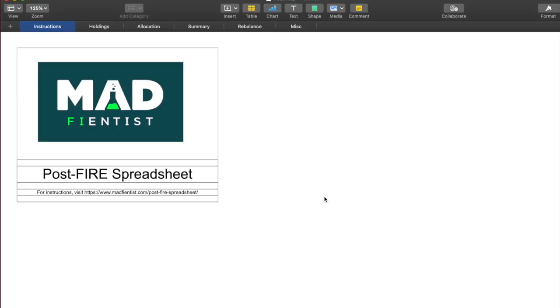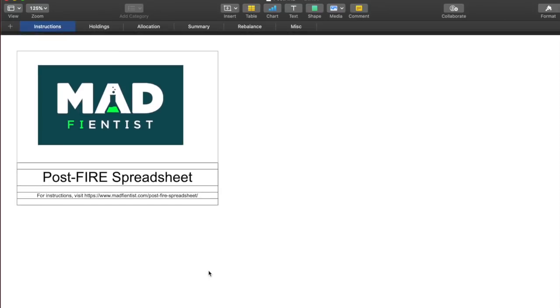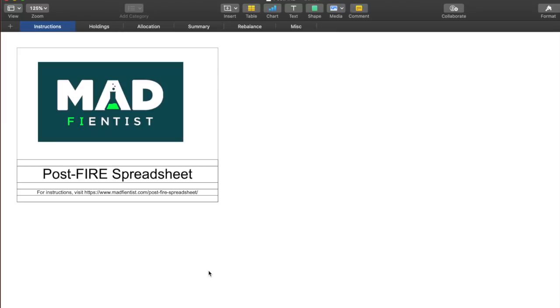So that is what I've done, and I'm calling it the PostFIRE Spreadsheet. And even though it is useful for post-FIRE life, you could use it before achieving financial independence if you wanted to, and it would be useful, just maybe not as useful as the PHI spreadsheet is. So the first tab here on the spreadsheet is just the instructions, and it links to the website where you can get these instructions in written form, and a link to this video, and a link to download the spreadsheet.